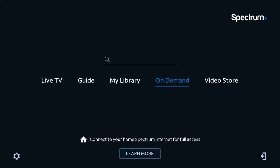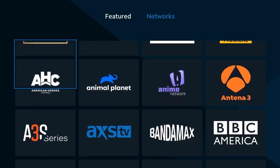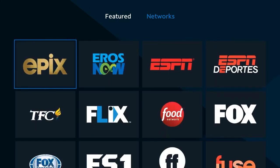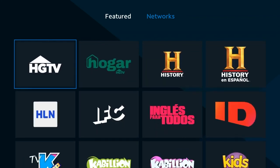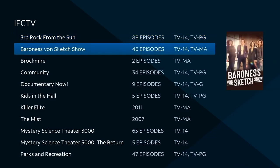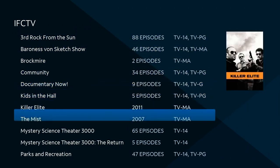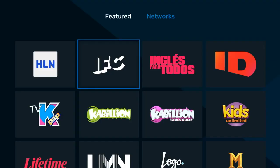Another way to look for content here is via the networks. So if you have a favorite network, if you know that your show is going to be on a given thing, if you know that you always watch something on the Learning Channel or FX, you can go into this section. You can click on a selection and you can get a whole listing of the shows that are on that network. Of course, what is available is going to be up to the network itself. Spectrum can't say, we want 70 episodes of this show. So if you only see five, you only see five. But that's up to the network itself.